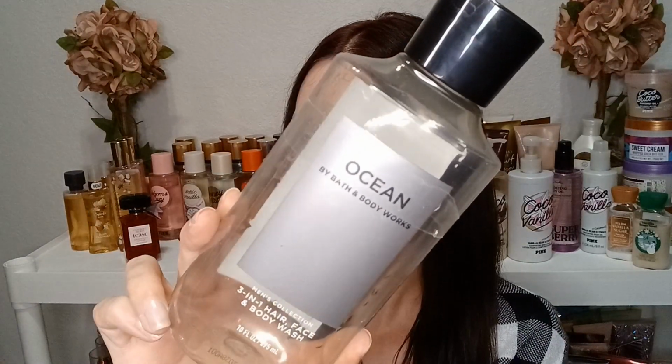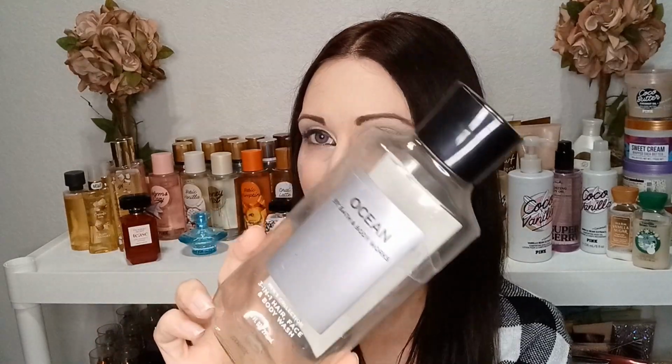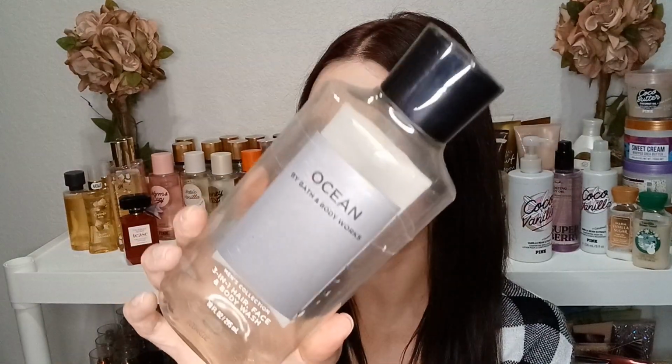Okay, so this is a Bath and Body Works product. It's a 3-in-1 hair, face, and body wash. This is in Ocean. My son finished this one off, and he seemed to like it. So I don't know if I would repurchase it, though. Again, I might if it's the right price. But my husband got him some other stuff that he's been using, and he also has the bamboo shower gel right now, but I think he did like this one. So if it was a really good price, I probably would repurchase it for him.